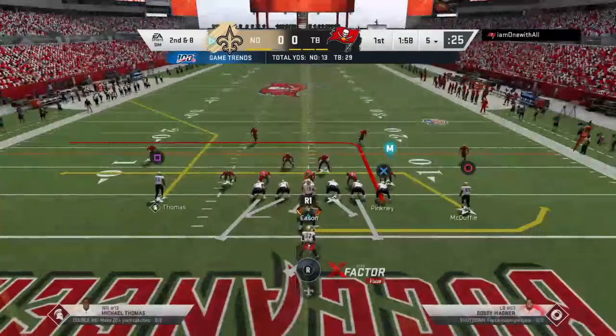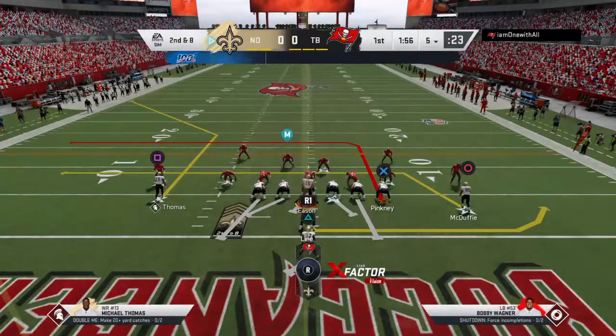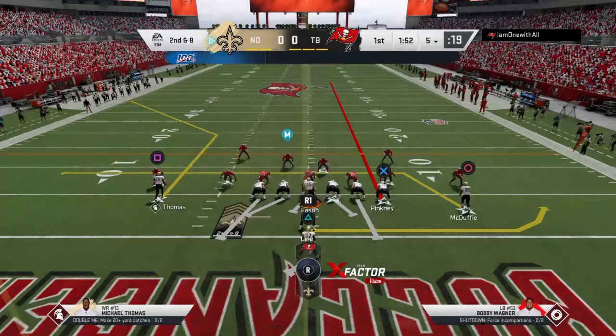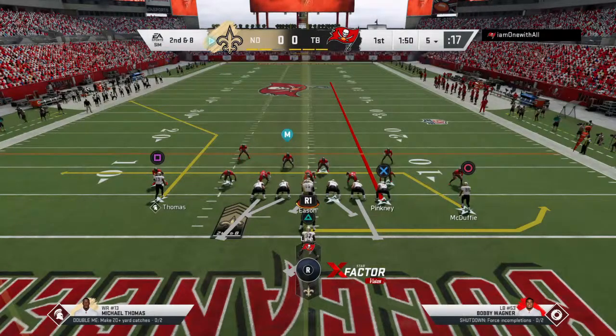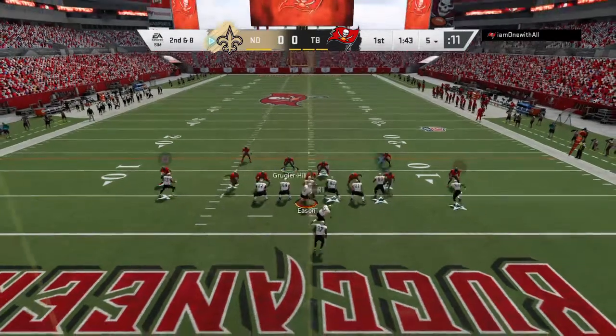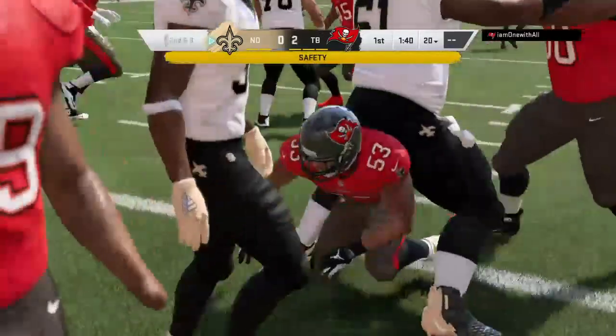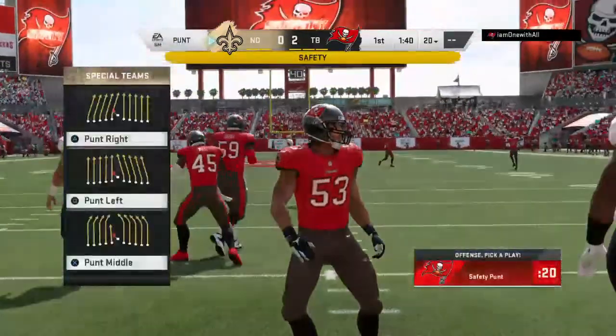The last run got a couple. Here's 2nd and 8. Tight end down there you go. From deep in their own territory, they look to throw. Oh, and this is going to wind up a safety.